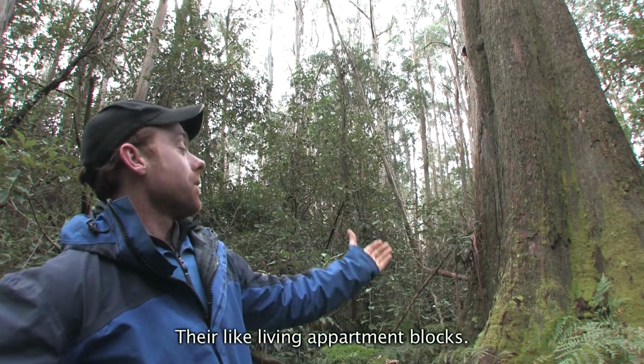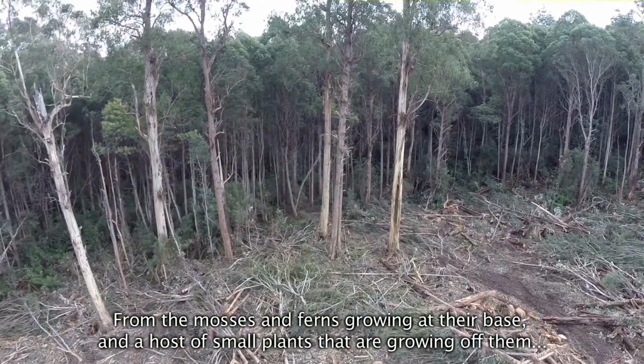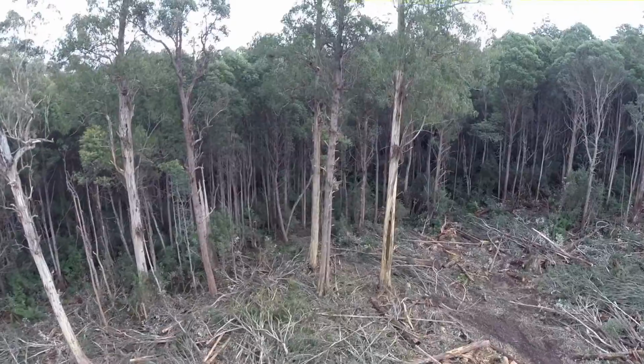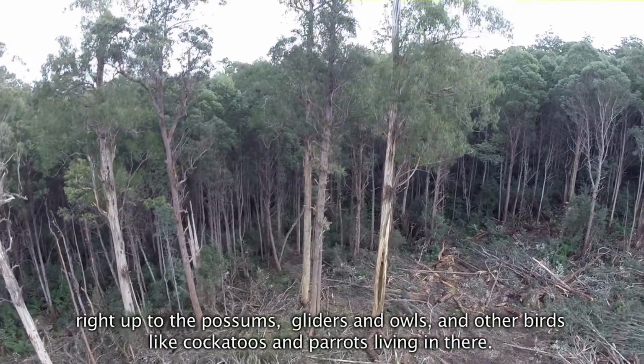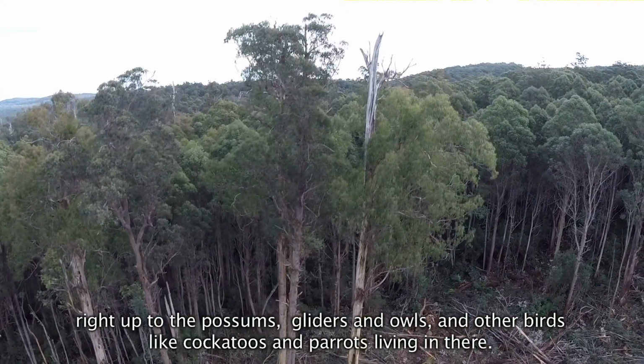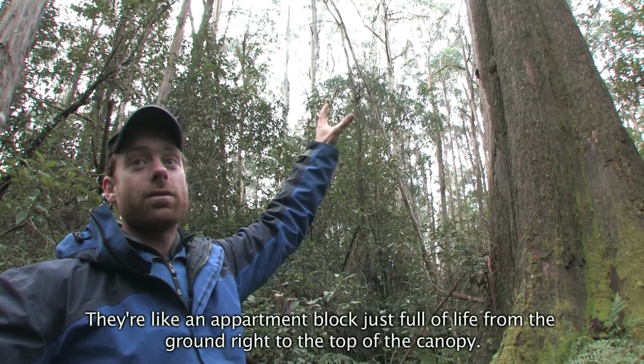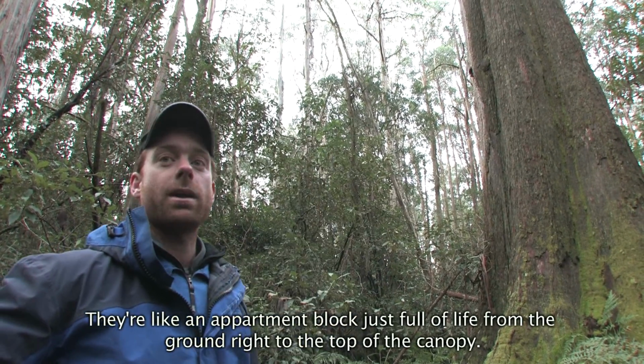From the mosses and ferns that are growing at their base and a whole host of small plants that are growing off them, right up to the possums and the gliders and the owls and other birds and cockatoos and parrots that are living in there. They're like an apartment block, just full of life at different stages from the ground right up to the top of the canopy.